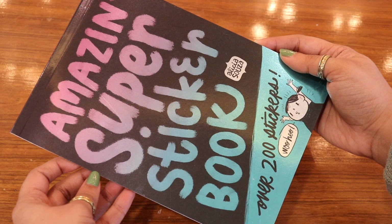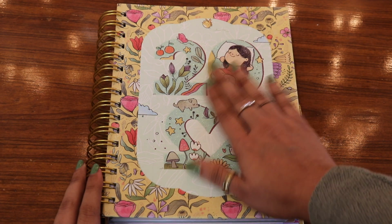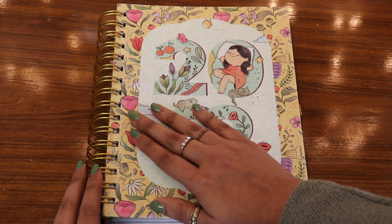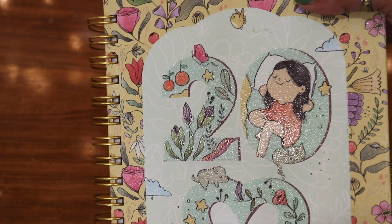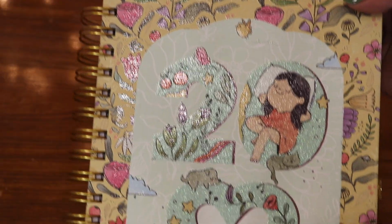It's absolutely perfect. Coming to the actual planner, this year's planner really does live up to the hype in terms of the texture of the cover. From what Alicia mentioned in her video, this is supposed to be made out of cloth. On the cover it says 2022 and it's in glitter.